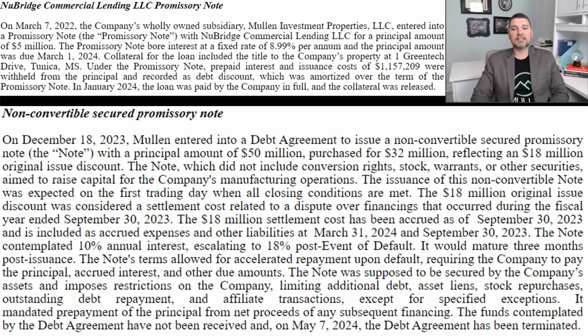I'm going to go ahead and read this last sentence here. At the bottom, it says, the funds contemplated by the debt agreement have not been received, and on May 7th, 2024, the debt agreement has been terminated. So Mullen did not have to borrow 32 and pay back 50. This specific note was outright terminated.